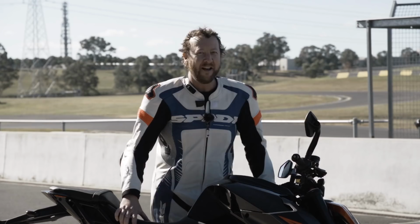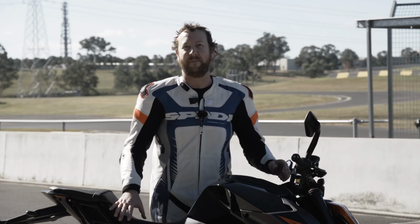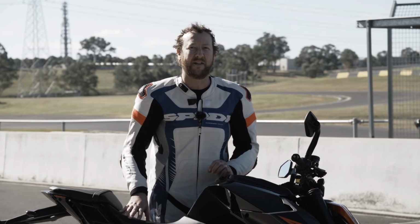We've got a few versions here today, so we're riding the standard one mostly, but we've also got one with the track kit on it that's got the up and down quick shifter and a few other electronic modes, and an Akrapovic pipe as well. So I've been having a lot of fun. We're on the standard Metzeler M7RR tyres, which are not a track tyre, but once we've done a few changes to the suspension today, we've actually got them handling reasonably well, so we're able to push and have a bit of fun.